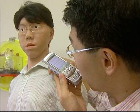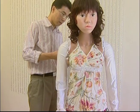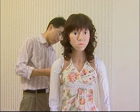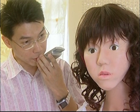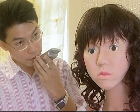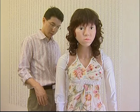Nicom, the founder of Hong Kong Human Robot Centre, has created heaps of robots based on his own likeness, and now he's offering courses to help others learn to do the same. This inventor believes he's seen the future and says that the future looks just like him.